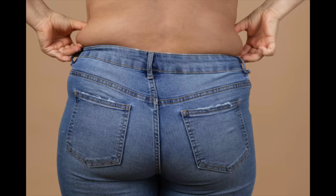So if you're somebody who doesn't love high-rise, that's okay. You can opt for mid-rise. That's absolutely better than low-rise because low-rise makes your legs look short. And also if you have any extra skin around your stomach, that can sort of hang over if you wear low-rise pants or jeans, which is why I do not recommend it.